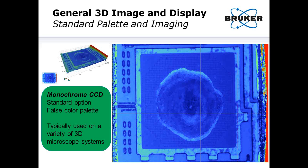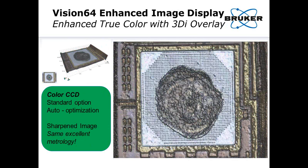But we felt that there are some applications and examples where you may want to see more detail or understand more about what you're looking at. In this case, this is a wire bond imprint on a bond pad, where having a true color image actually makes quite a difference. This kind of imaging is a very powerful addition, being able to offer a standard color CCD and allowing for auto optimization of images like this.